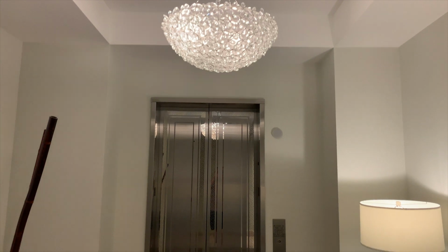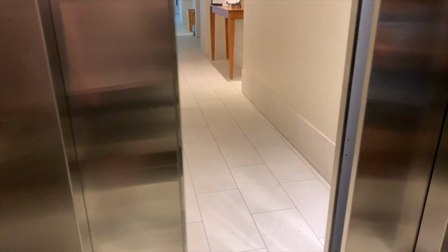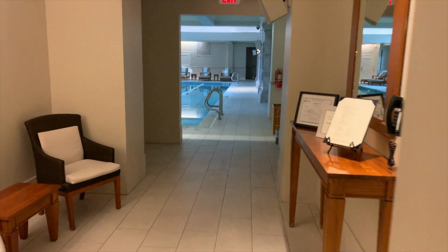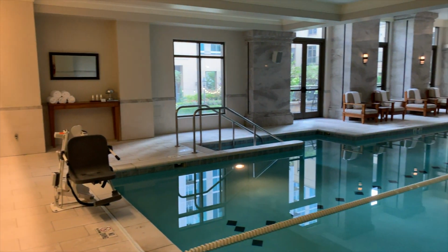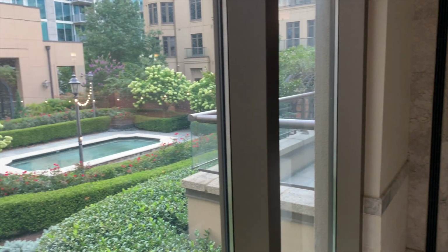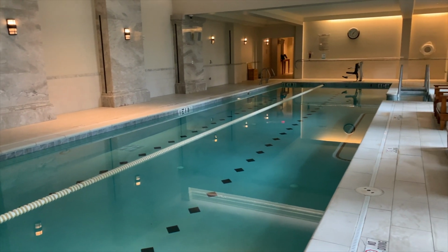Alright, now let's go check out the pool. The entrance elevator to the pool. Check this out. Needless to say, this pool is pretty awesome. I think I'm gonna go change, take a dip.